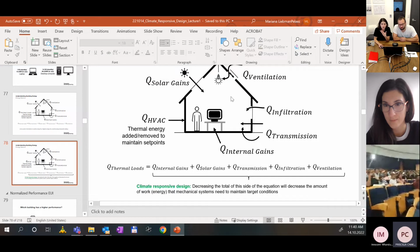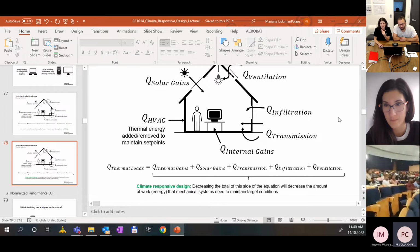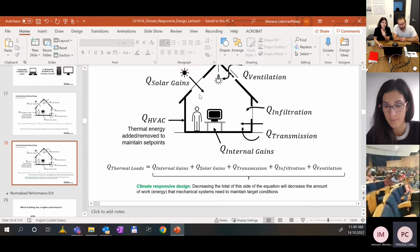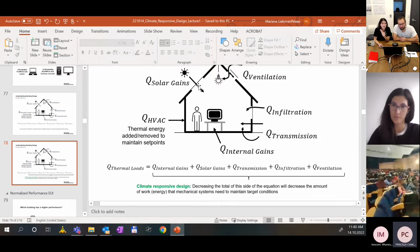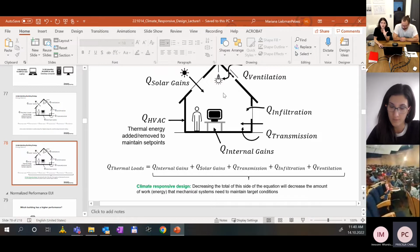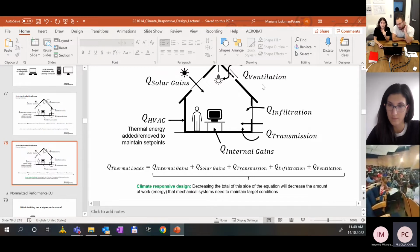When you're in a cold climate, all of that heat that you're bringing into the space with people and with light wants to leave. So there, maybe you want to allow more solar heat gains in winter. It's beneficial, so you don't want to block them as much. Or you want to focus on insulation and reducing that transmission.